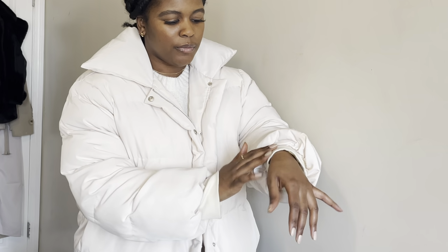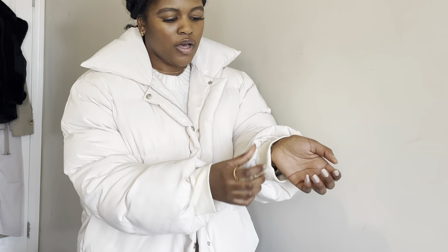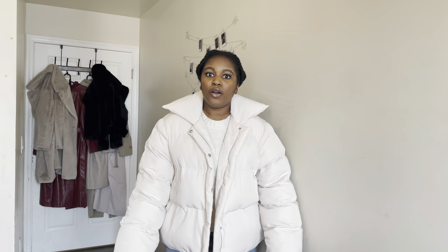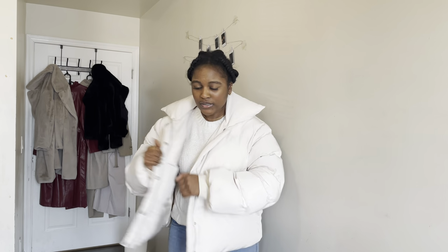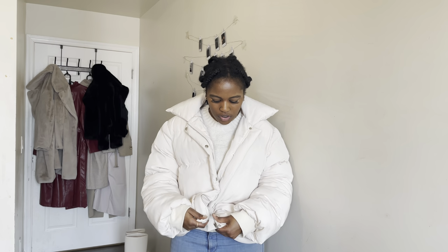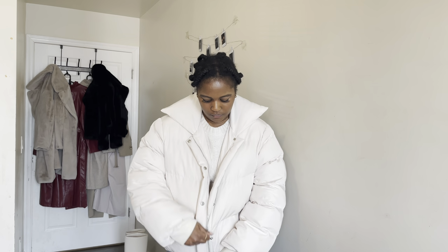But these definitely, and this one comes with the long fabric here, so it's not cut off there, and I really like that. I got it from Shein, so good price, good quality. This is definitely a statement piece, and it has zippers and buttons. Let me show you guys how it looks. This is definitely so cute.